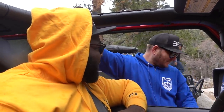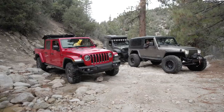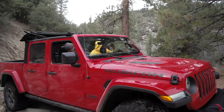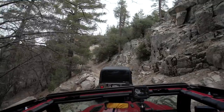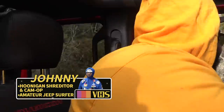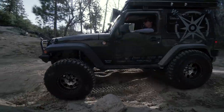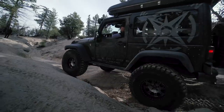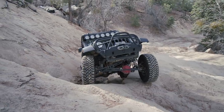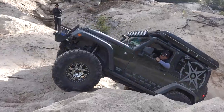Hey man, this thing's a... Yeah, I told you. We'll get it through. Yeah, all those noises are normal. Is there skid plates under there? Yeah, this is a Rubicon, man. It's a Rubicon. Just jeeping. Let's go. Johnny, you okay? It's all good. Dude, Johnny's dead back there. What up? Yeah. You wouldn't understand.